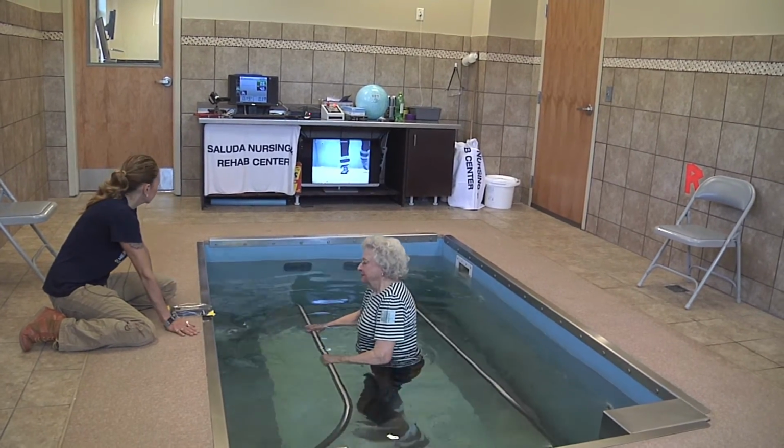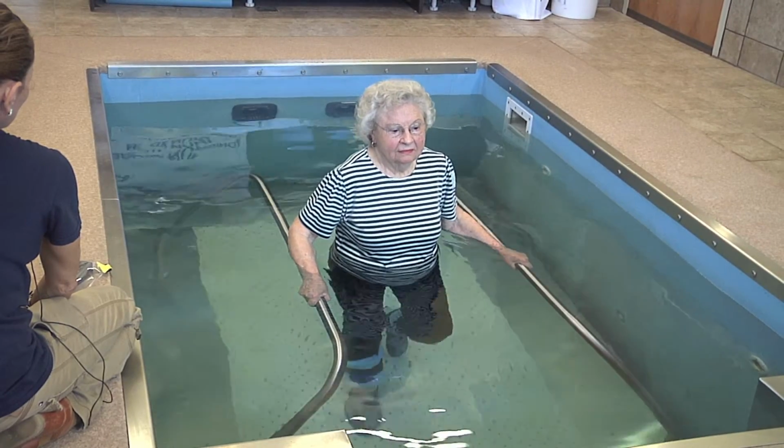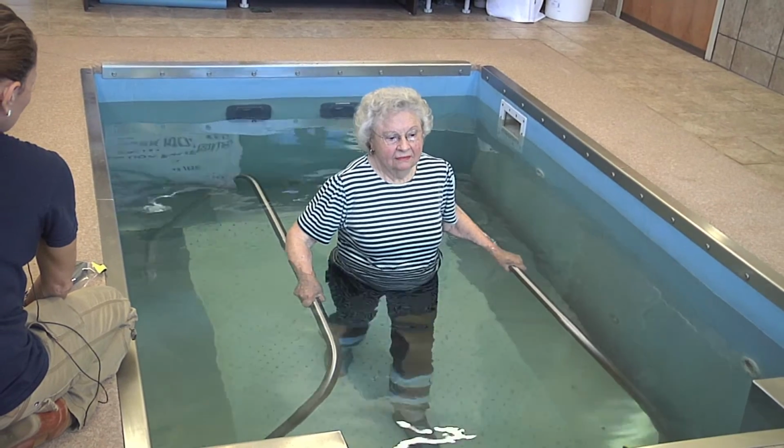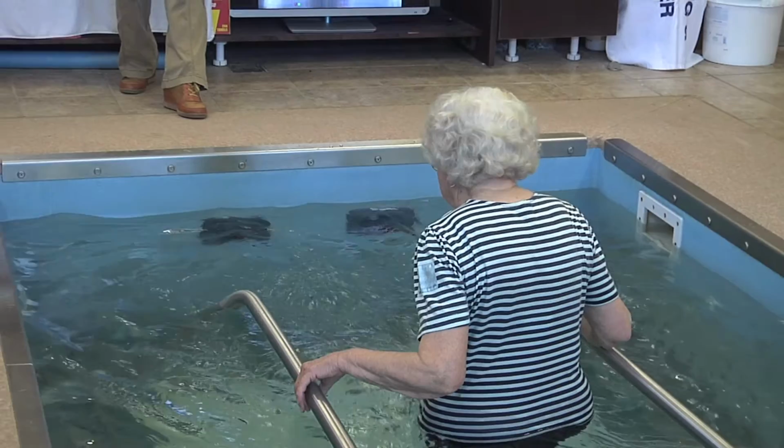And people are like, why? I don't walk backwards normally. Yes, you do. You back up from people or towards something. Besides, it works balance and proprioception. Now, when we have the jets, then we are adding some extra resistance. And I also use the jets for balance.